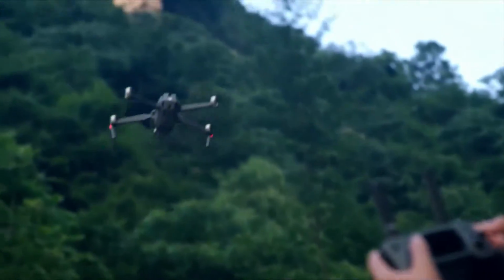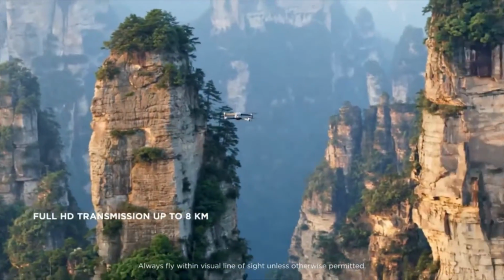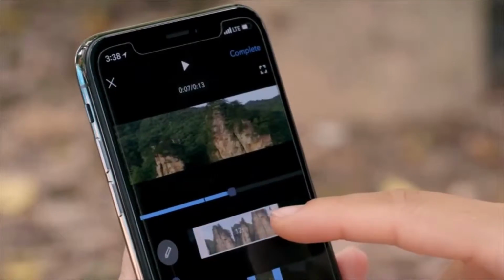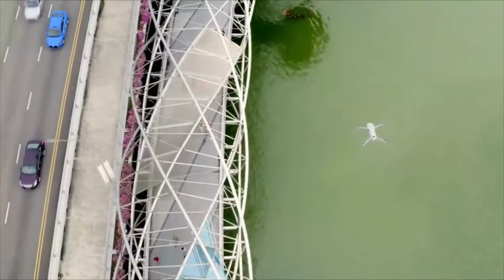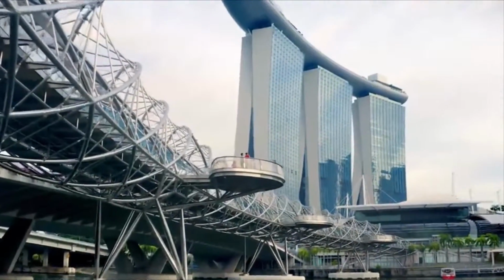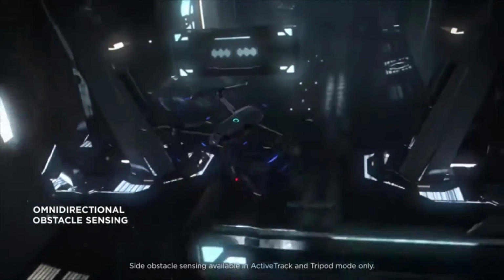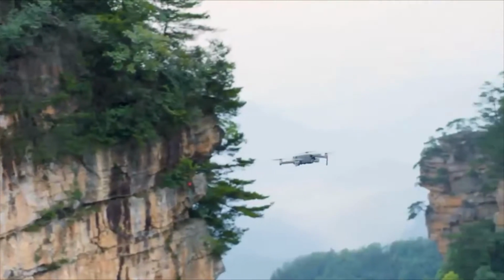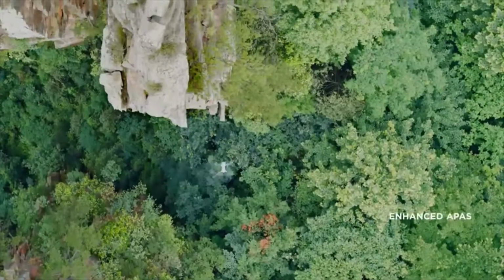The all-new OcuSync 2.0 provides a 1080p transmission signal up to 8 kilometers, so you can edit full HD footage directly from the cache on your mobile device. 2.4 to 5.8 GHz auto switching offers better performance in environments with busy signal interference. For the first time in a DJI drone, Mavic 2 boasts obstacle sensors on all sides of the aircraft. Its digital nervous system continually transmits data to a new, more powerful central processor. The aircraft analyzes every inch of its surroundings to move around obstacles without stopping, so you can focus on capturing the perfect shot.